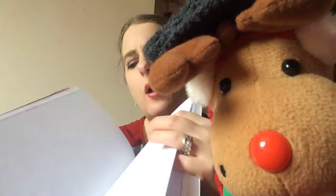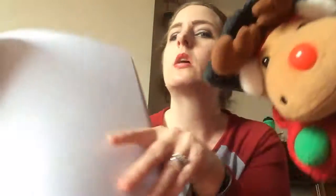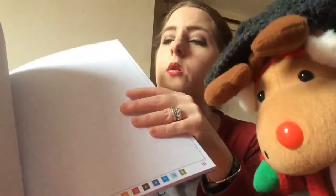But yeah, I wouldn't really use watercolour markers in this because obviously you have to get in the fine lines there. So I'd say pencils, definitely. Fine liners for the smaller areas, and normal markers would be best to use for this.